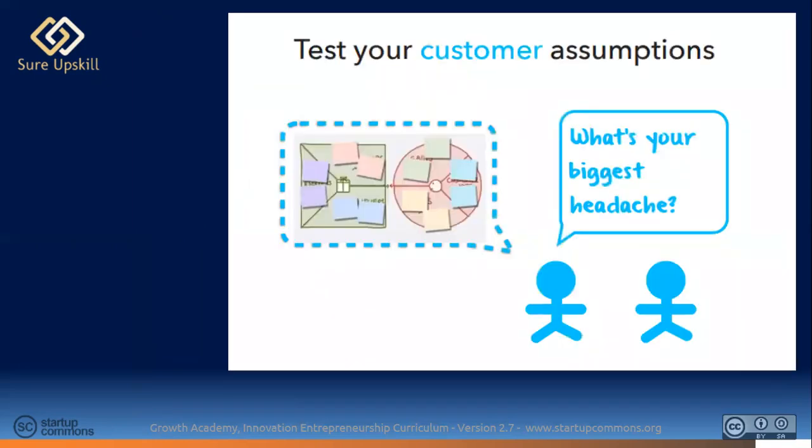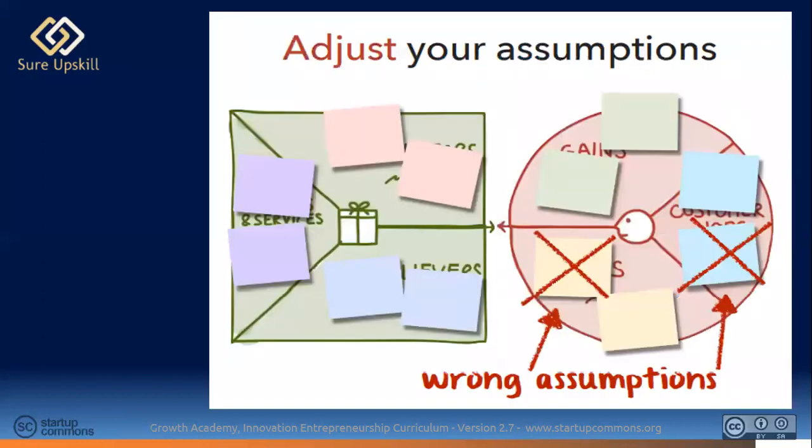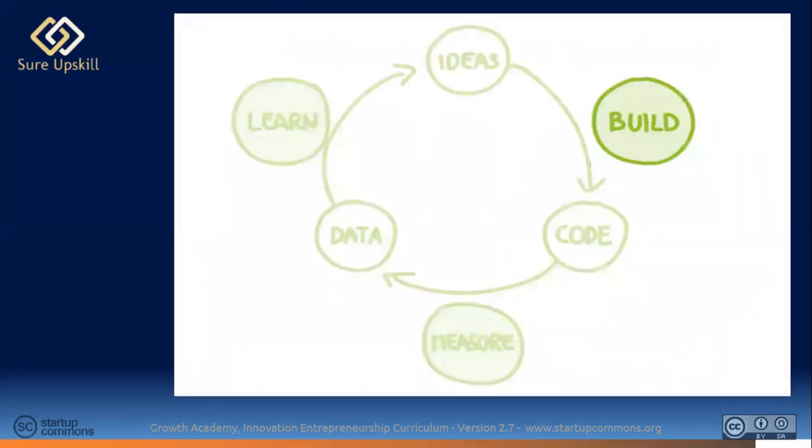Now, what do we mean by measure? We test the customer expectations first, the customer's assumptions. What's your biggest headache? We ask the customer, and we see whether we have covered these headaches in both the customer niche market segment and in the value proposition area. Then we adjust the assumptions. When we adjust the assumptions, what we are really doing is refining and focusing on the real vital aspects of the business, and trivials, if any, are removed. Again, we go back to build and then again measure.